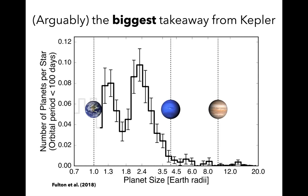It shows us that really the most common type of planet in the galaxy within about a 100-day orbital period is unlike anything we have in our own solar system. There are planets that are larger than Earth and smaller than Neptune that really make up the bulk of exoplanets that we see. And even then, you can kind of make out that there are sort of two distinct classes, right? It's not just one peak of these planets, but there are planets that are slightly bigger than Earth, which are called super-Earths, and planets that are slightly smaller than Neptune, called sub-Neptunes. And those two classes of planets appear fairly distinct in this distribution of planet frequency.